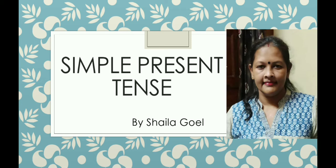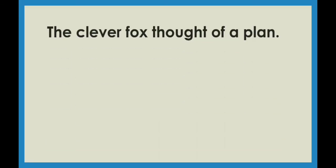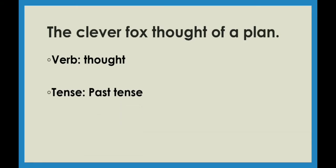Today we are going to do the exercise of simple present tense. In the first exercise, we have to identify the verbs as well as tell the tense of these sentences which are given. The first sentence is, the clever fox thought of a plan. So here the verb is thought, and the tense is past tense.